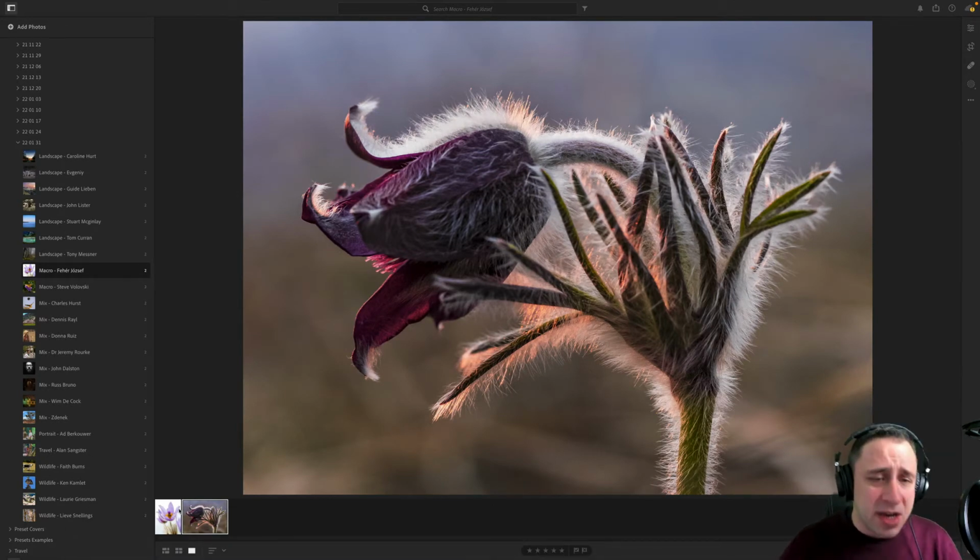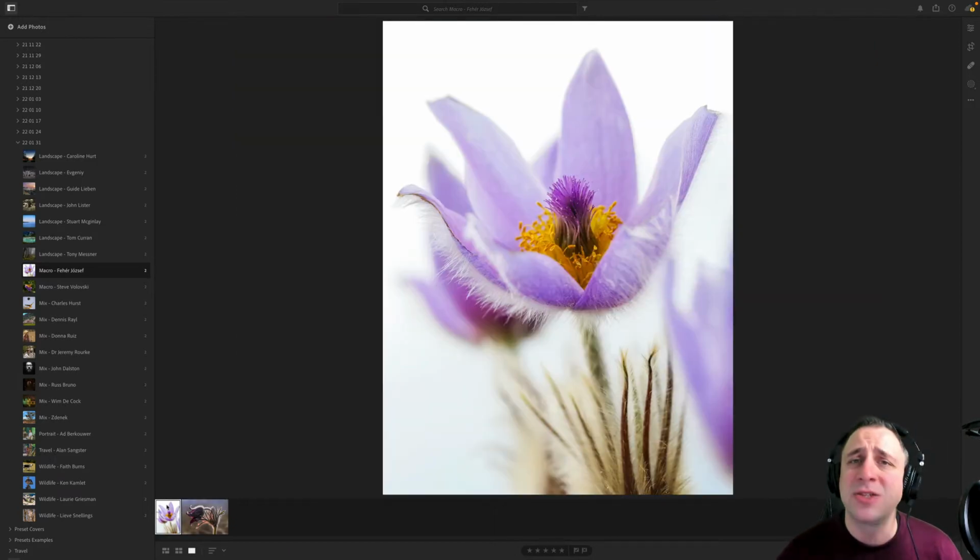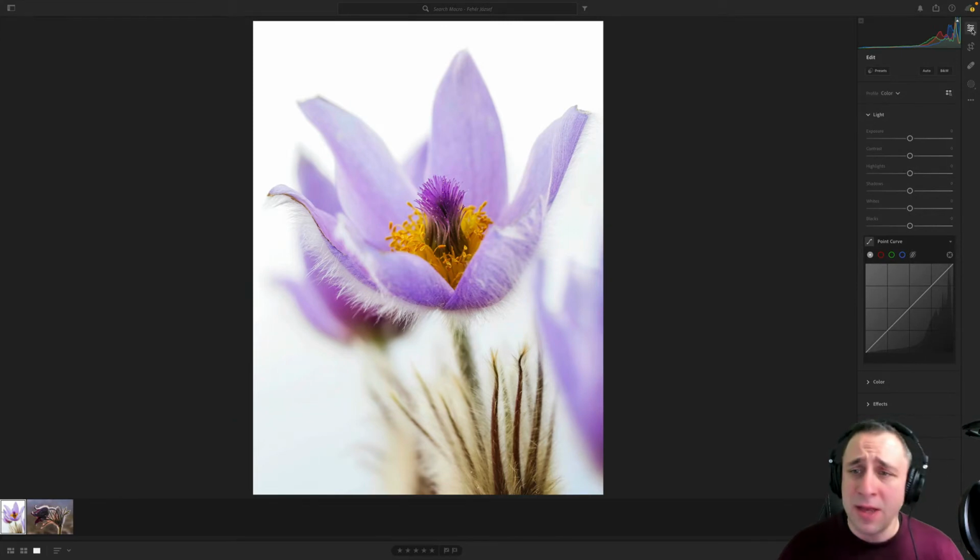Now this one is very natural with lovely warm light, and this one is very much like a studio shot captured with a white background. Both of them lovely, just 2 different approaches. So let's jump straight into it.